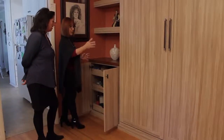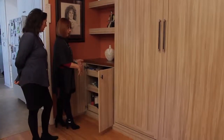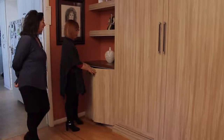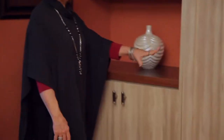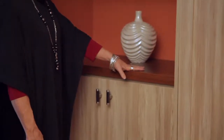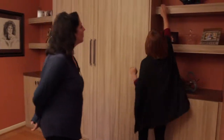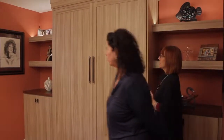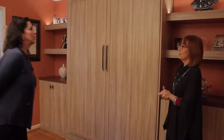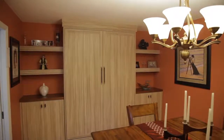So each set of cabinets has 3 pull-out trays inside. And when my in-laws are here sleeping, this serves as their nightstand, because they can put everything they need right here. And I have up lighting, and I've hidden the button up here. Oh, I love that. That looks so good. And when you stand back here, it just looks great.